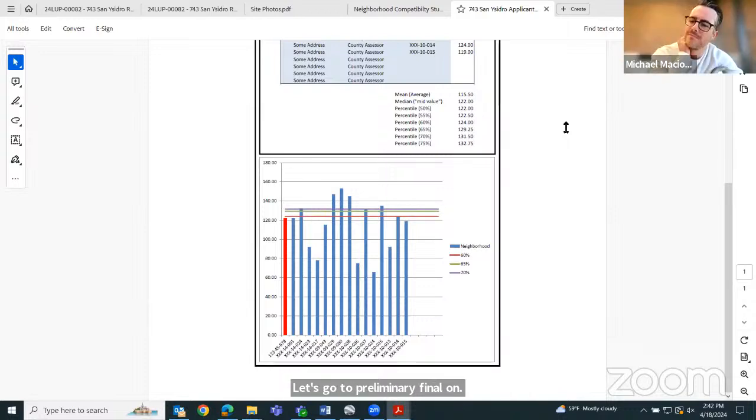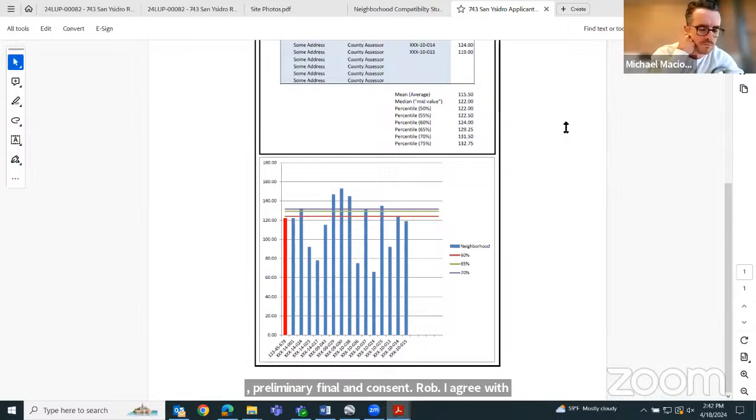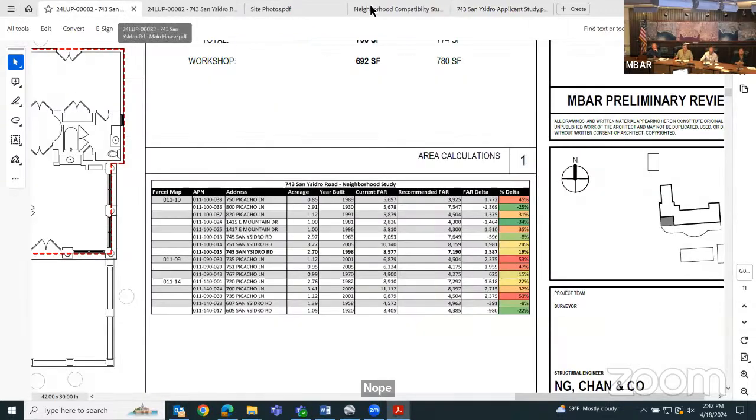Robert. Yeah, preliminary, final, on consent. Rob. I agree with that. There's no landscape component to this, I take it. Nope. Dave. Yeah, I'm fine with that. I agree. And I agree. Nice job, Michael. Thank you.